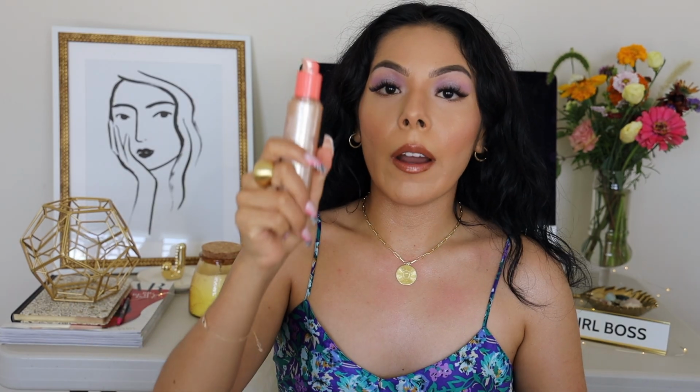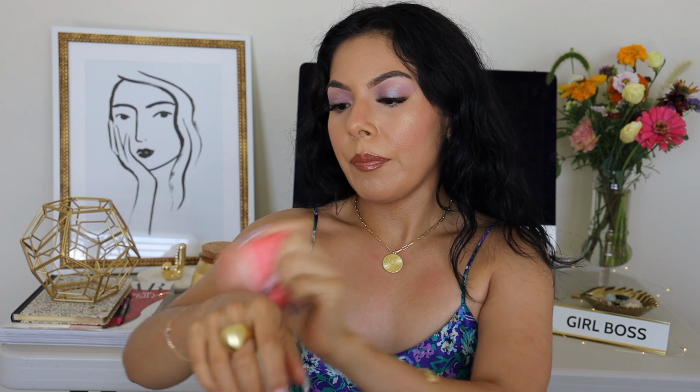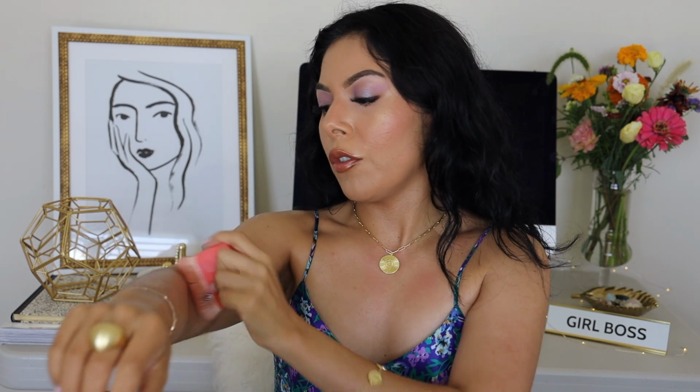And if you do buy this body glow, make sure you do have one of these brushes. If you don't, just buy it. It's really not that expensive. e.l.f., like I mentioned, just does such a good job of making products at such great prices.